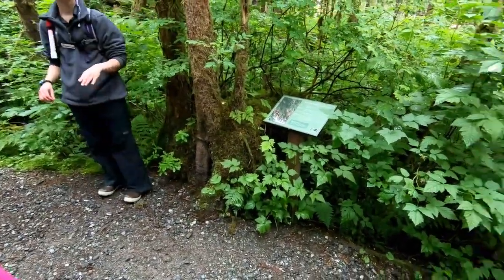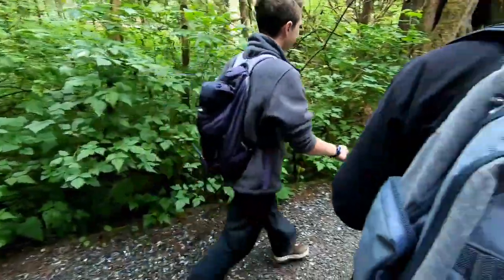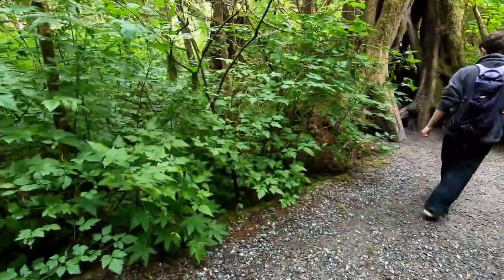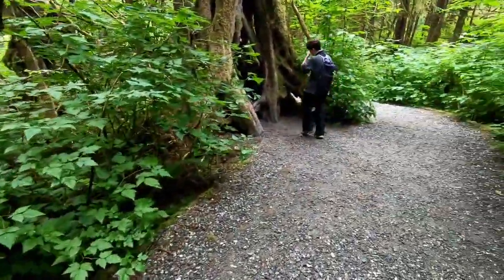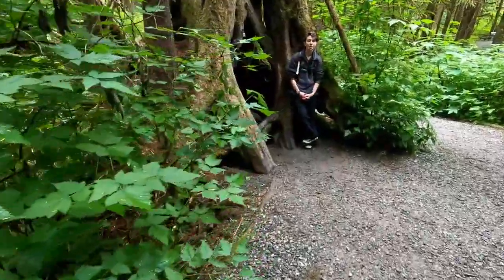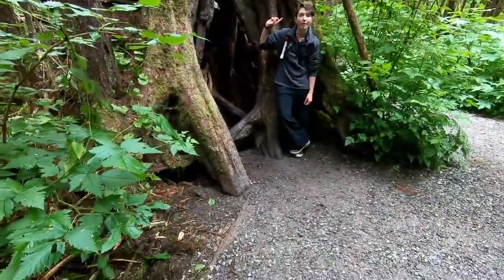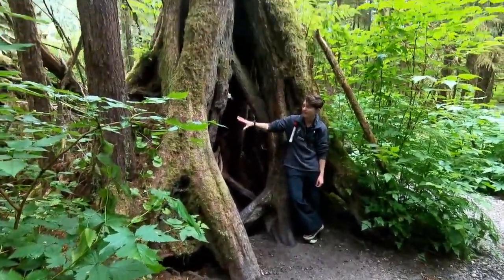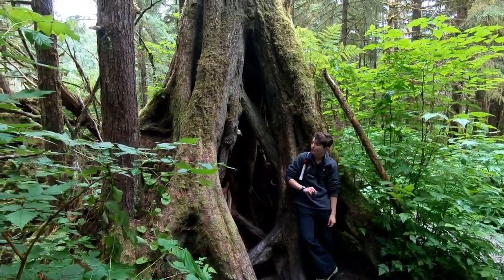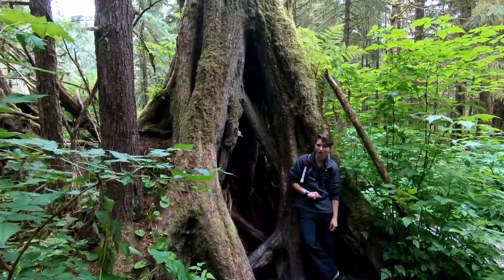So, stage three is over here. This is stage three. This nurse stump was really tall, and because of how tall that one was, this tree really had to extend its roots to find soil. So because of that, we call this guy the long-legged hemlock.